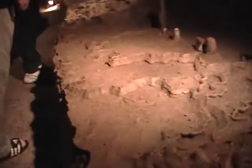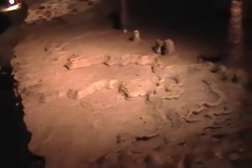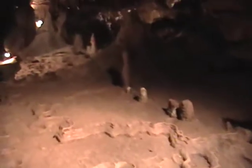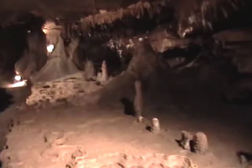One of the reasons why we switch the lights on and off so much is that algae and moss will grow in a cave. It's not present now, but there's a little bit up by the entrance. The cave has no light, therefore there can be no growth without chlorophyll. But when we start turning the lights on and off, this is why we leave the cave dark.